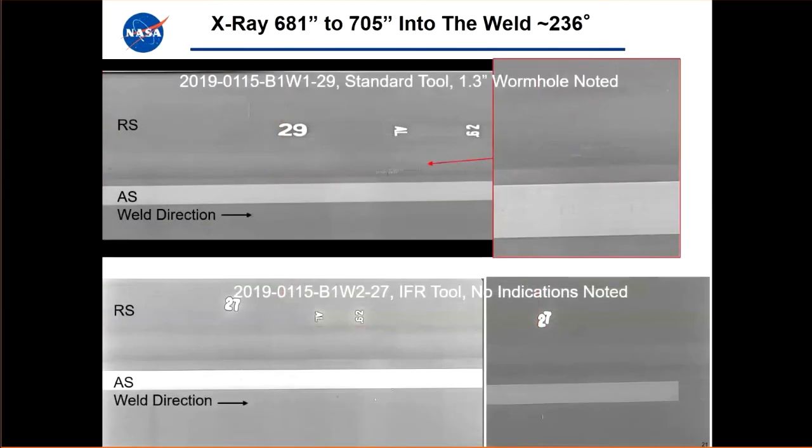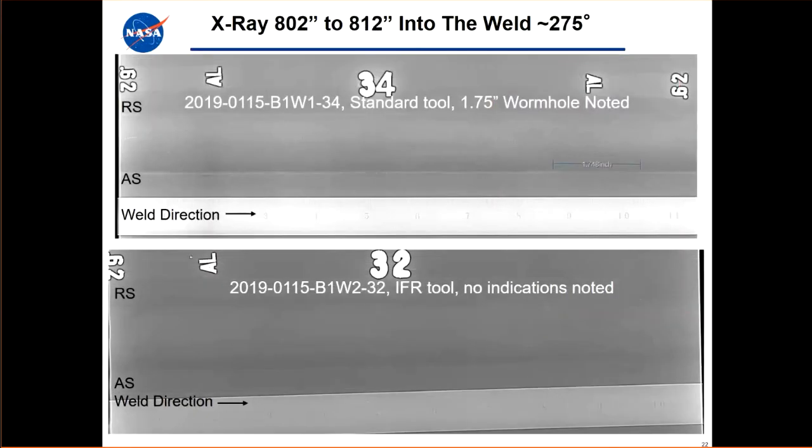And so we'll see these indications, they actually get progressively worse as we're going through here. So this is a 1.3 inch long wormhole, a lot easier to see here. Severity's increasing. Right after an intersection for us here, IFR tool clean still. So this is actually just some acreage right here, an acreage pen that we pulled out for some other testing. And we see we've got a 1.8 inch long wormhole here in the standard tool, very pronounced. Nothing noted in the IFR tool.